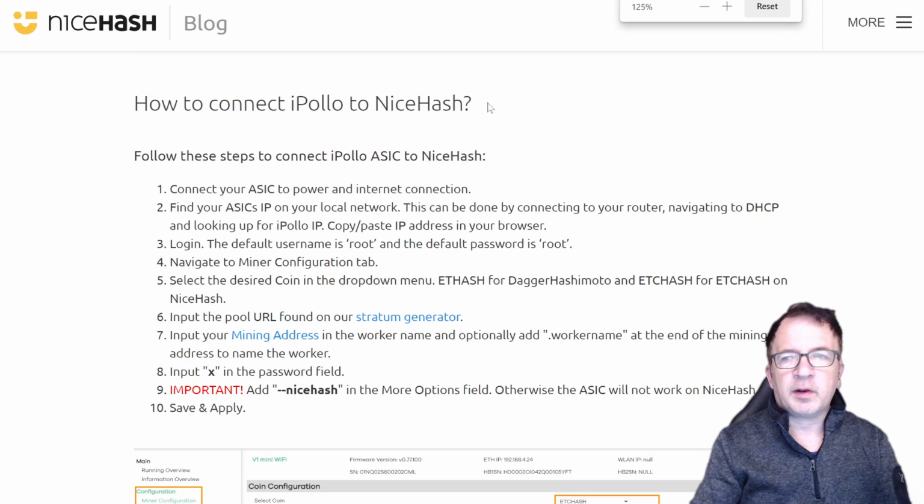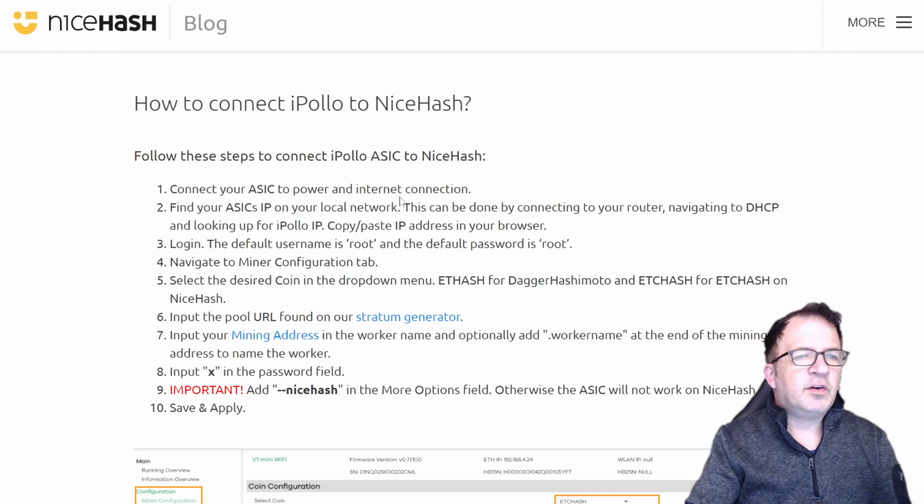Let me just zoom in a little bit so you can see. Connect your ASIC to the power and the internet. Follow the ASIC's IP. Set your root. Just normal connectivity that you would do normally with your ASIC miner for your iPollo. But now you have the ability. It says here you would select ETHash if your miner supports Ethereum hash, or ETC for Ethereum Classic.